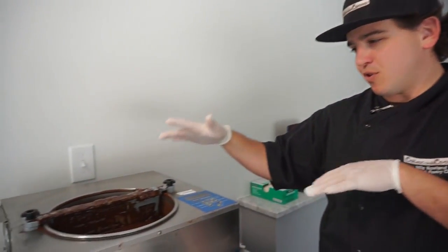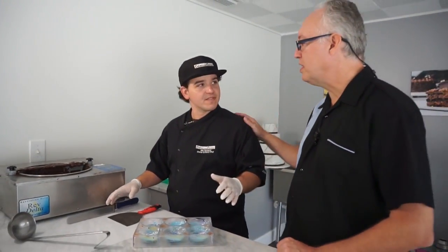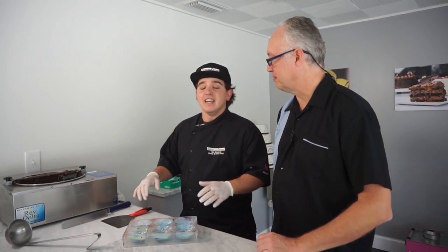So this is a 58% dark chocolate. I have it tempered already. So what we're going to do now is we're going to cast these shells. When we say tempered, that means melted, right?